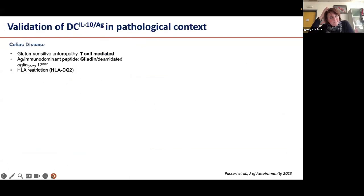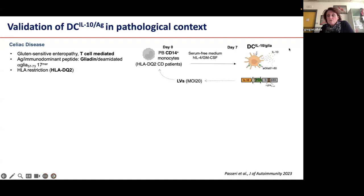Then we validated the approach in the context of autoimmune diseases, and we took advantage of having access to celiac disease patients. In this case, we need to use gliadin as the immunodominant peptide, and we generated our transduced cells from monocytes from celiac disease patients.